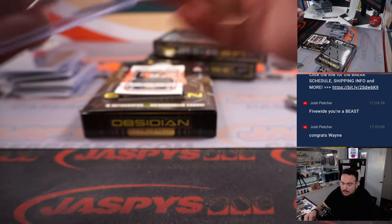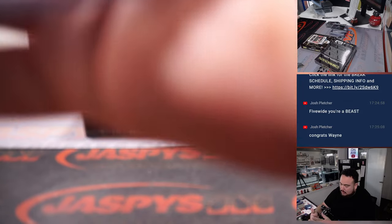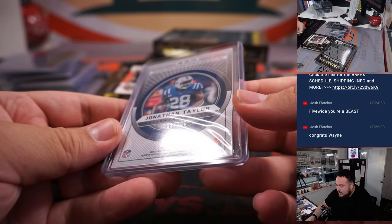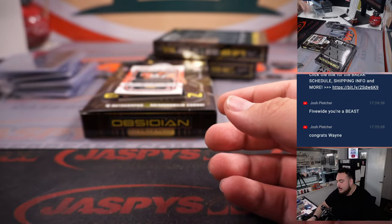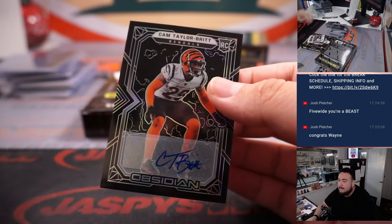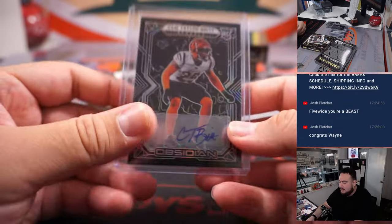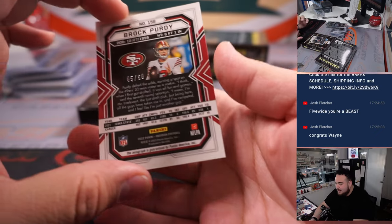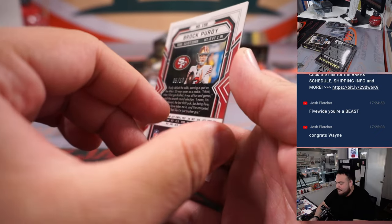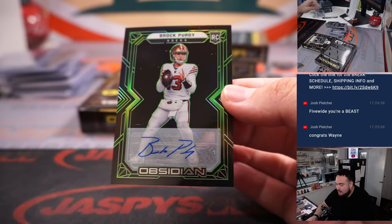That is part of the RMB as well. And that's a 9, which is going to Ryan. Cam Taylor-Britt, going to the Bengals. Going to James. And how about a little Brock Purdy? 5 out of 50. Nice. Look at that, dude. Looks sweet.